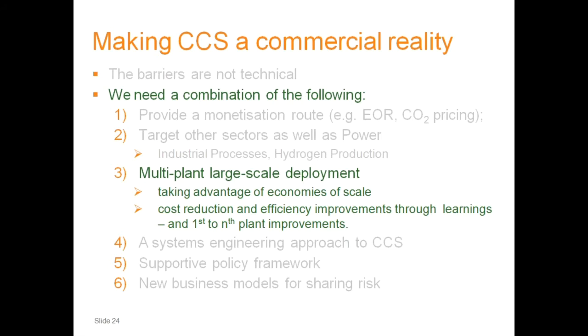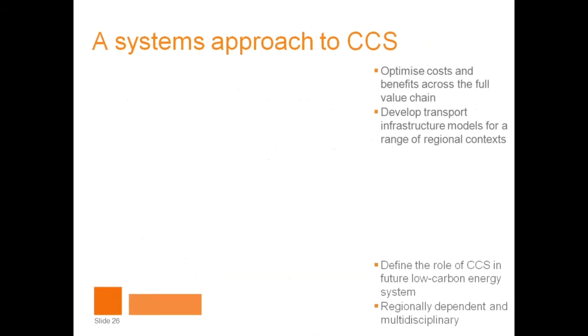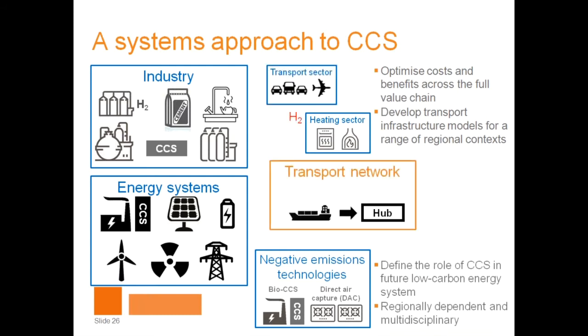Seth mentioned a systems engineering approach, which is absolutely crucial to this, because we've got a very complex system here. We've got the various sources of CO2 from energy, industry, the negative emissions technology of BECCS, and the production of hydrogen for the heating sector and maybe the transportation sector. And this has got to be fed into the transport network and then in turn into the storage network. So this is a very complex system that needs to be looked at as a whole to optimize the costs and benefits across the whole value chain.